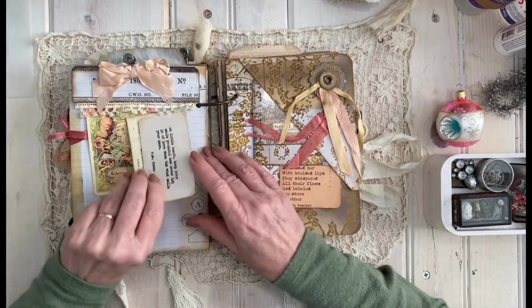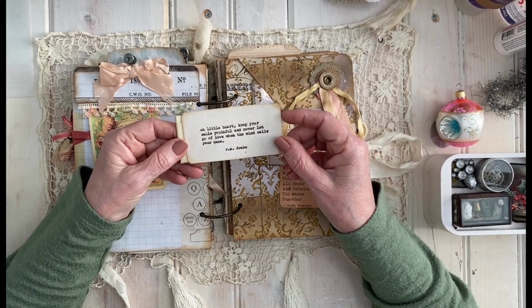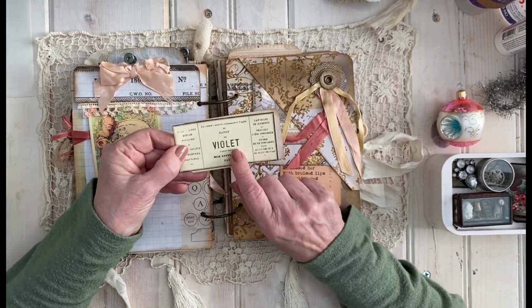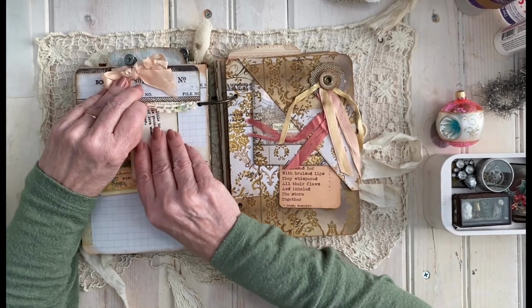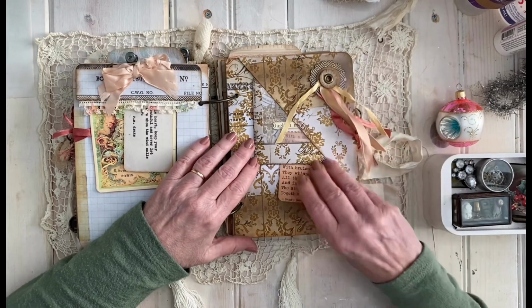And here's some more quotes. Oh, little heart, keep your smile youthful and never let go of love when the wind calls your name. I love that. And of course, here's one of my favorite Graphics Fairy pieces of ephemera. I've declared that on several videos. But I just think that this is my most personal journal.